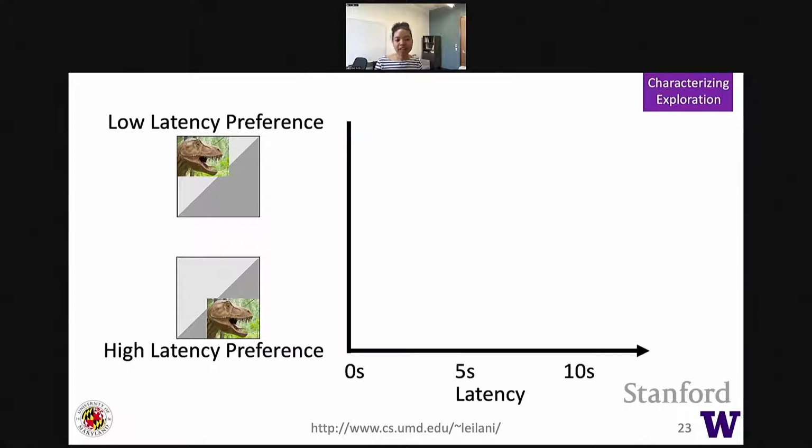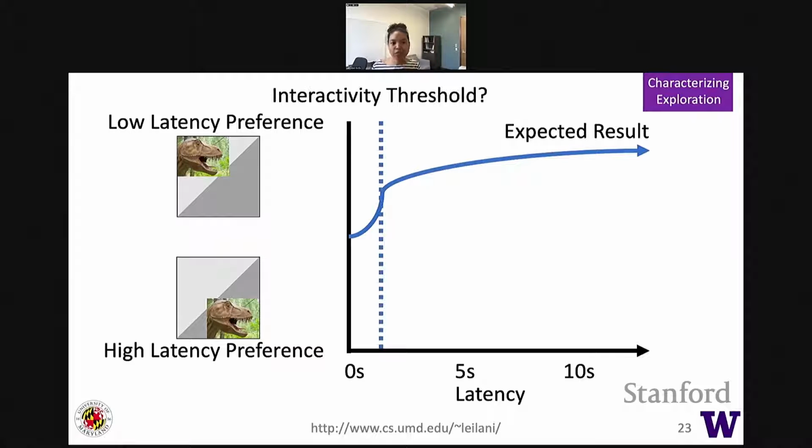Now what we can do is add an x-axis here showing what happens as we increase the latency that people see in the interface. So if there's no effect of latency, then we would assume that there should also be no shift in target preferences. But if there is a magical threshold at which latency starts to become a problem, what we might expect is something like an S-curve, where the inflection point of this S-curve represents the threshold that we're interested in. For example, maybe 1 second or 500 milliseconds as mentioned in the literature.